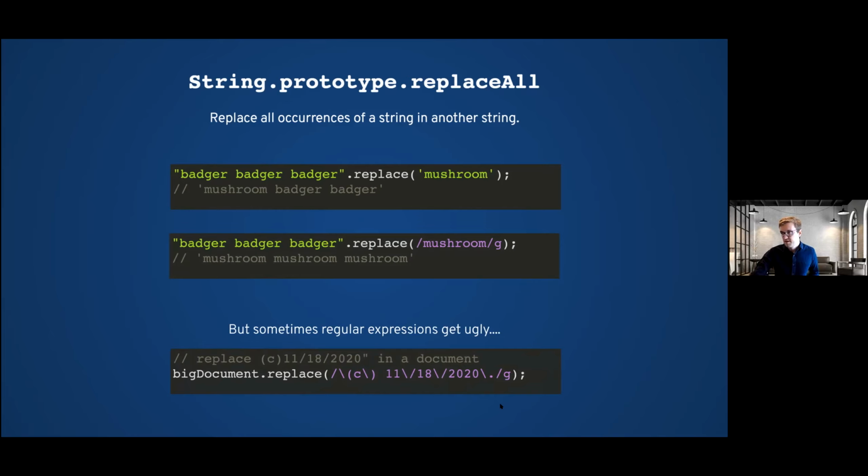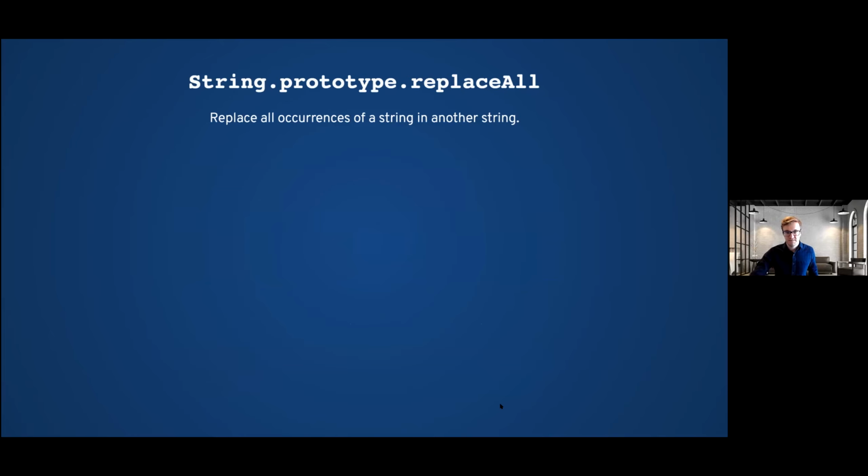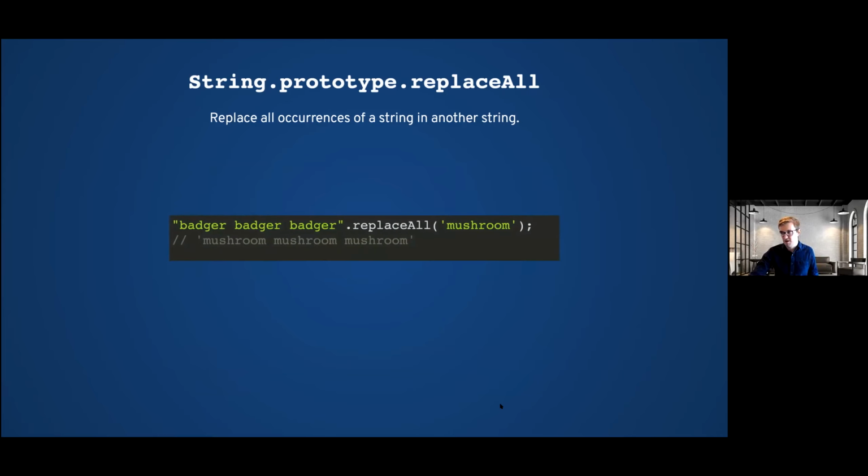So the solution here is pretty obvious. There's a new string method called replaceAll, and that will actually replace all instances of that string instead of just the first one. Again, nothing terribly groundbreaking, but a nice little convenience that makes your life a bit simpler.